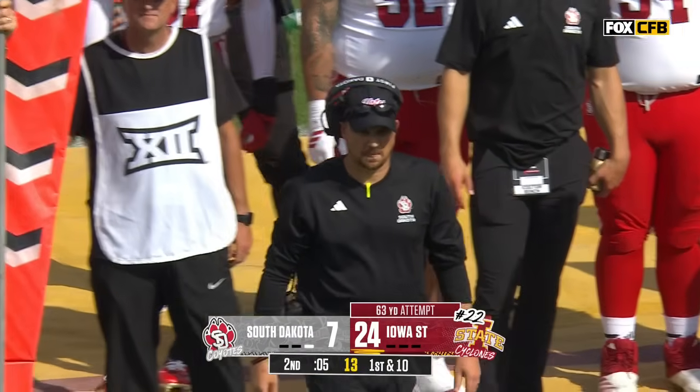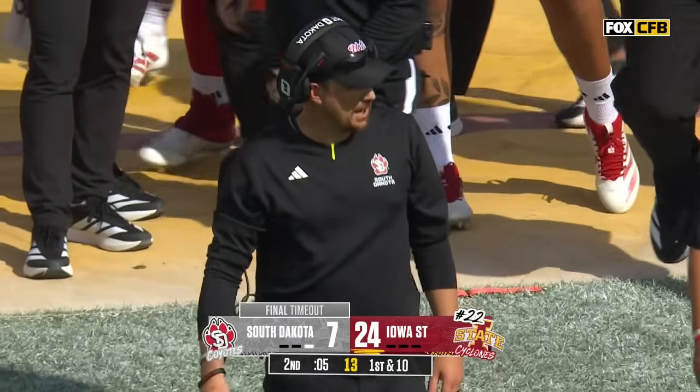He is a sidewinder, and they're going to take a timeout. It looks like they're going to try to ice him here. A little ice never hurt anybody.